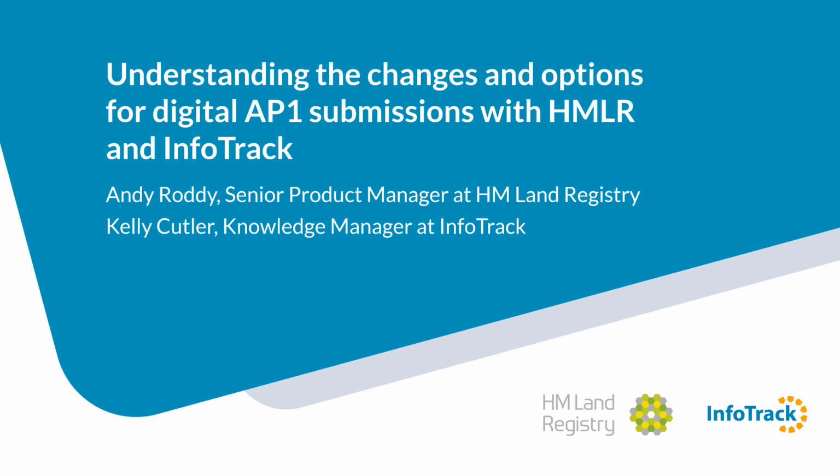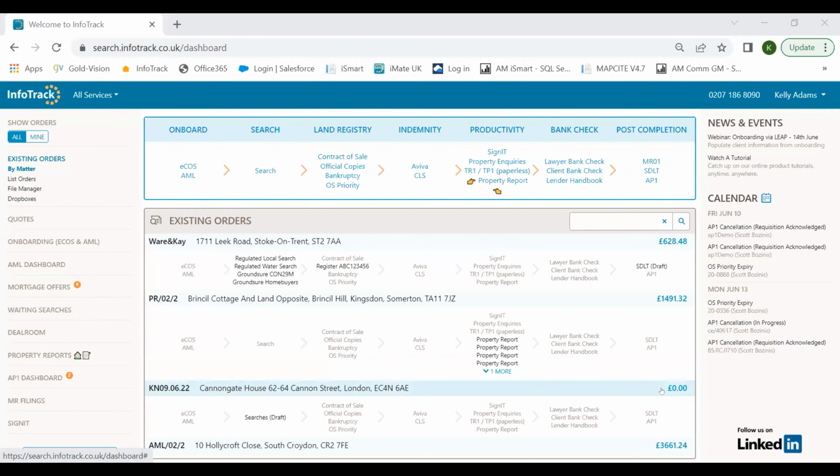So that's just a bit of background on InfoTrack. I'm now going to walk you through InfoTrack's end-to-end digital AP1 submission and management software. AP1 can be found in the post-completion workflow, naturally sitting behind the SDLT, where we similarly integrate with the HMRC, allowing you to digitally submit your stamp duty returns. Using both the post-completion services allows you to submit these in under 5 minutes.